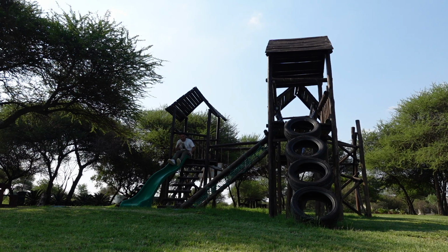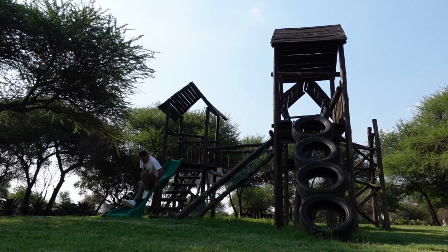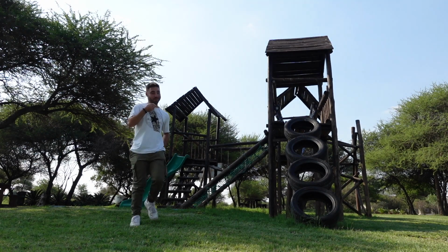Obviously, I have to test out the slide. What's a jungle gym without a slide? Seriously. Okay, I'm too small for this. One-legged. Wait. Hey. That's actually pretty painful, man. I'm too big for it.